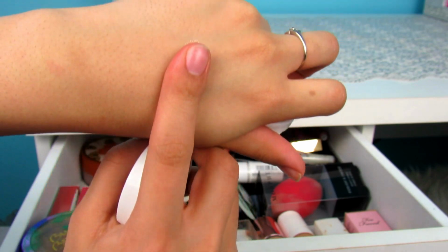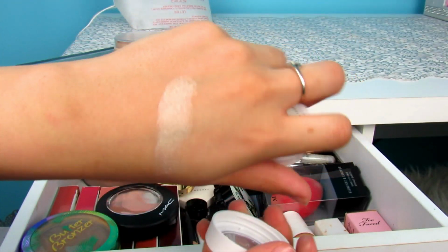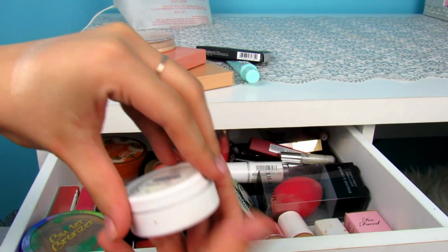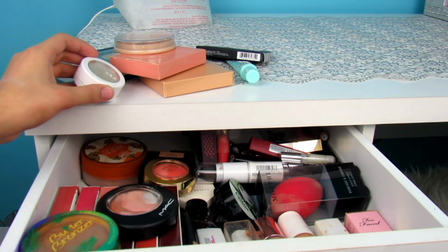If you're very fair, this is the perfect highlighter for you. Let me just do a quick swatch. Very wet looking, very reflective. Love this, and it's only, I believe, $8. So that is pretty good.